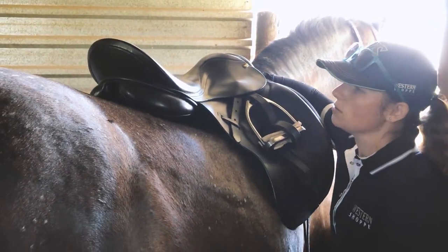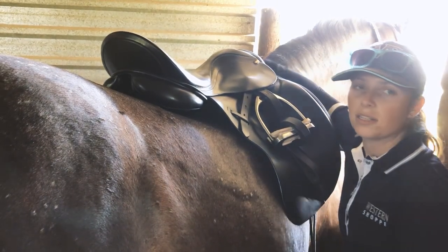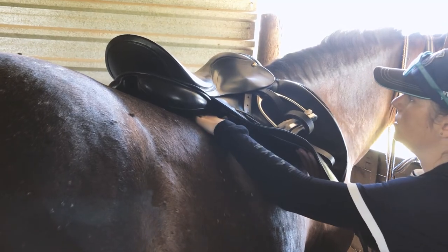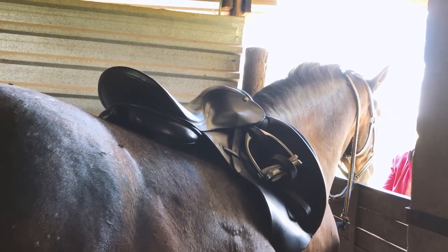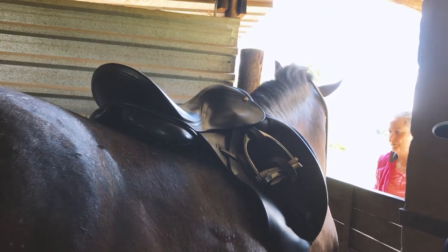I'd like this about two sizes wider. Then it might work. But as far as I know, I don't know the Barnsbys very well, they're not super adjustable. Like one size maybe, but I'm not sure about two sizes.